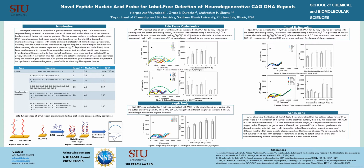Our project proposes a novel peptide nucleic acid probe for the label-free detection of neurodegenerative disease-causing DNA repeats. There are a number of genetic disorders that are caused by trinucleotide expansion repeats, and once the number of these repeats passes its threshold length, it becomes disease-causing. The sooner these disease-causing repeats are detected and these genetic disorders are diagnosed, the sooner treatment can begin, which ultimately leads to a much better outcome for patients.